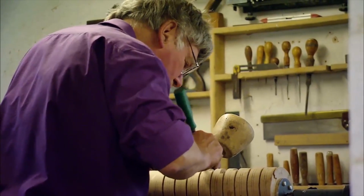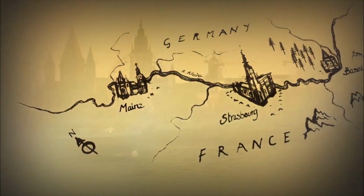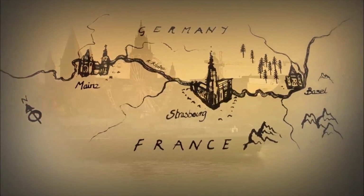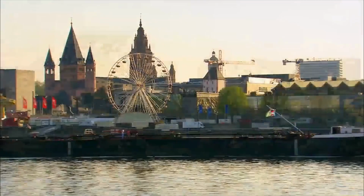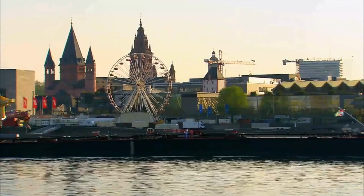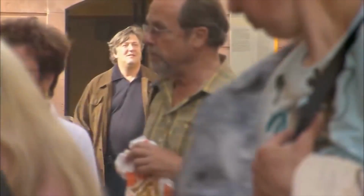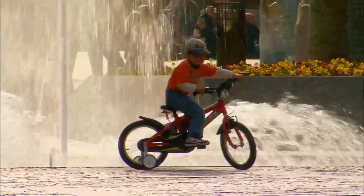That means I'll also need to track down some other ingredients, including movable type and 15th century paper. But first, I have a journey to make. I'll be travelling through the Silicon Valley of medieval Europe to explore the places where Gutenberg and his team developed the machine which shaped the modern world. My first port of call is Mainz, on the banks of the Rhine in western Germany. This was Gutenberg's birthplace and the city where he spent his childhood.